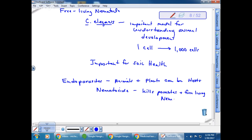So the question would be, how can we promote normal, healthy soil, right, that would have free-living nematodes without damaging or getting harmful parasitic nematodes that could decimate crops?